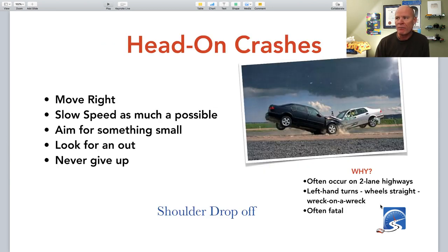All right, so head-on crashes, here are some strategies. If a head-on crash is imminent, you want to move to the right, okay? Always move to the outside. For those of you in the world driving on the left side, you want to move to the left. Always move to the outside of your lane. Don't try and deviate over to the other side of the lane, because if both drivers, in the event of a head-on crash, move to the outside of their lane, it's less likely that they're actually going to collide.